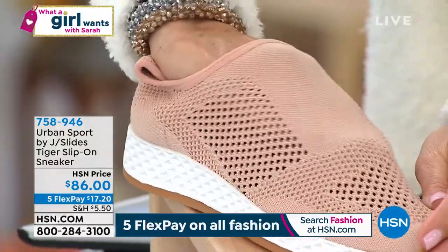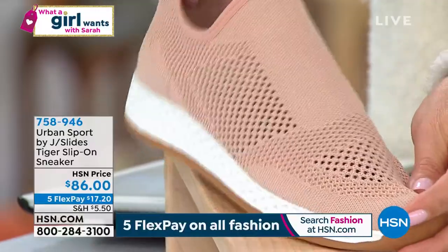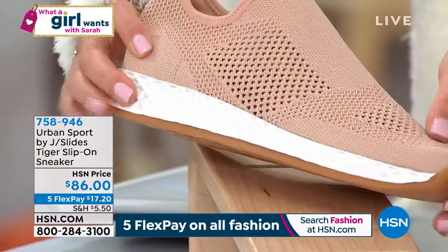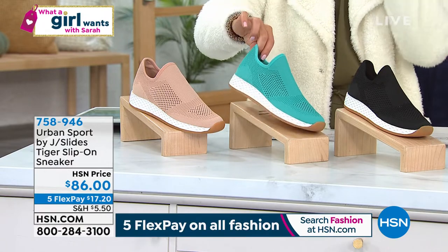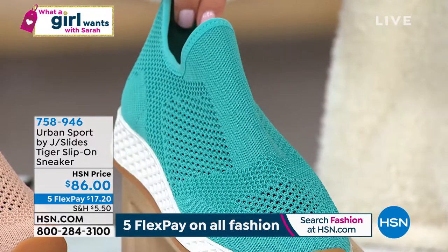It's lightweight, it's breathable, it fits all the different shapes of your foot, easy to pull on, there's no laces, and it's got a memory foam insole and this really beautiful outsole. I love the texture, love the details. That's our blush. We have it for you in turquoise, which is bright and fun and cute and colorful if you want that pop of turquoise.